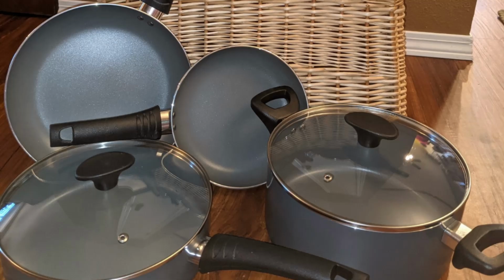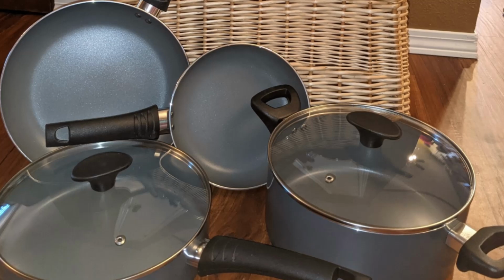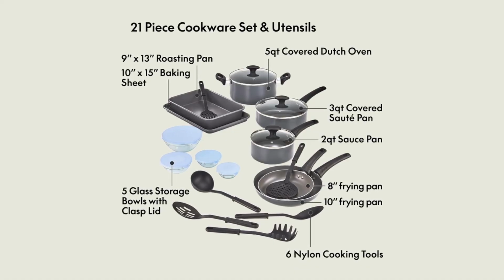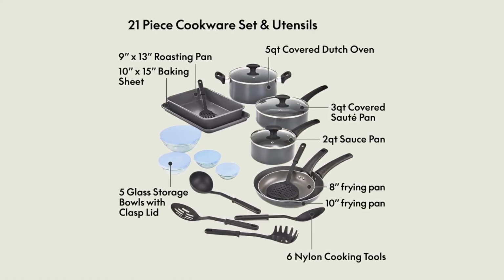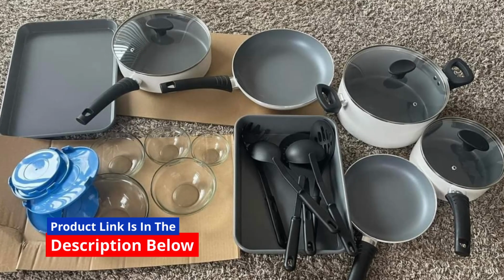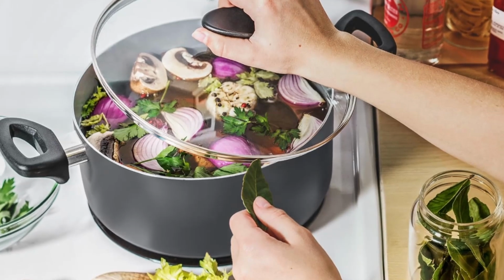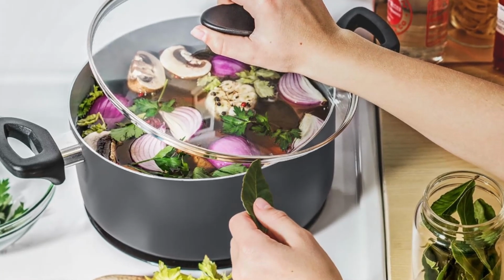Why choose the Bella Nonstick Cookware set? If you're looking for a cookware set that combines functionality, style, and convenience, the Bella 21-piece set checks all the boxes. Its versatility makes it ideal for novice cooks and seasoned chefs alike, and its easy cleanup adds a layer of practicality that busy households will appreciate.